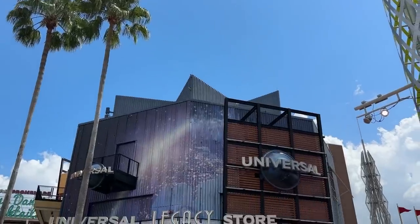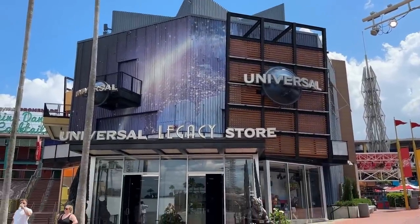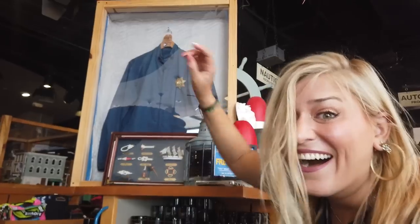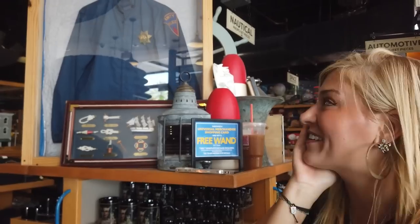And the Universal Horror Makeup Show is not the only place you can see screen-used props in Universal Orlando. Come inside the Legacy Store. That is the real screen-used Chief Brody jacket from Jaws, my favorite movie of all time. Just here at the Universal Studios Legacy Store. How much do you think it would cost if I wanted to buy it?